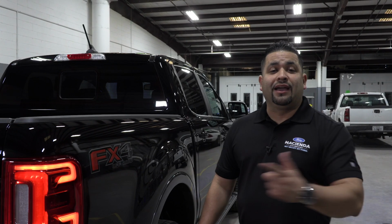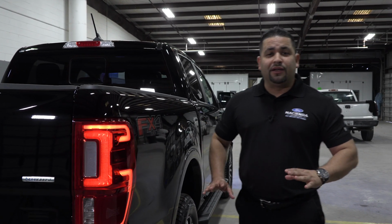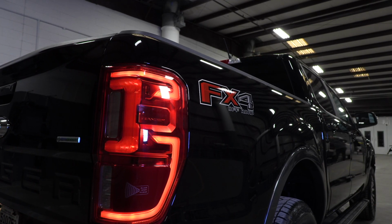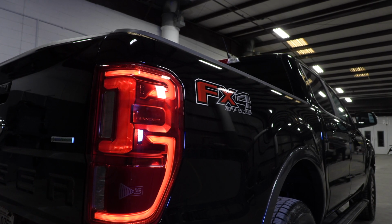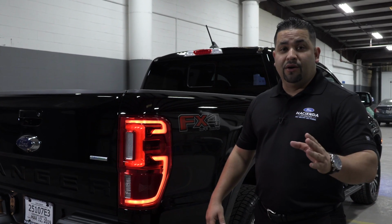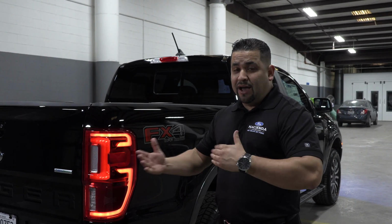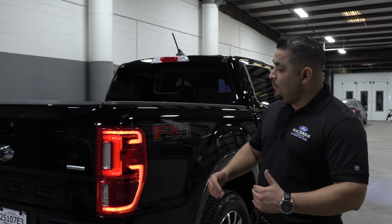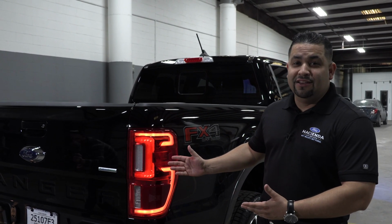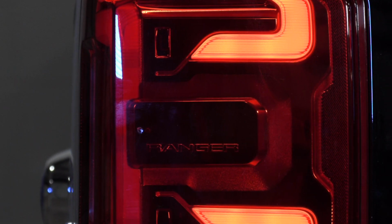So now we move into the back end of the vehicle. First thing you're gonna notice, obviously, your nice FX4 badging back here in the back, which really stands out. Look at this new redesigned rear tail light. And one thing that's very important about it is it does have the blind spot radar. So that's gonna help you on your side mirrors. It's gonna alert you when you've got traffic coming in from side to side. And of course, it's very aggressive, it's very nice, it's full of LEDs, and it says Ranger on the inside, which really gives it that nice signature look to it.